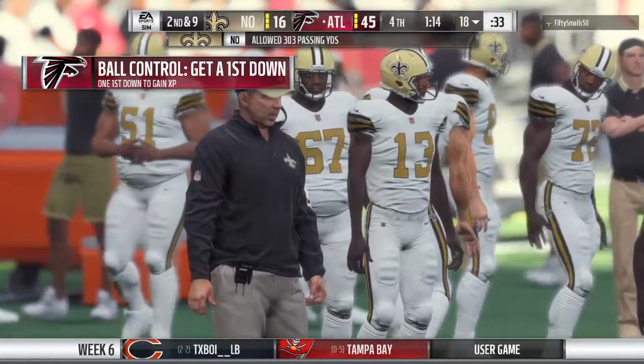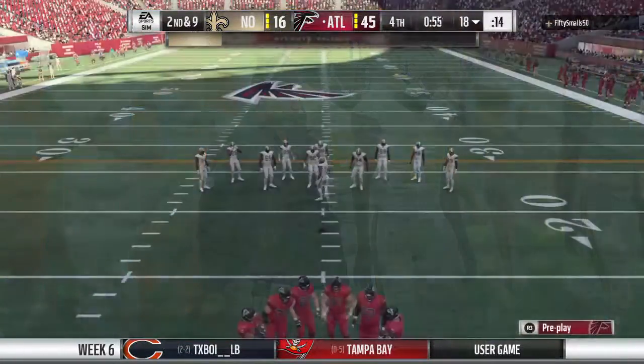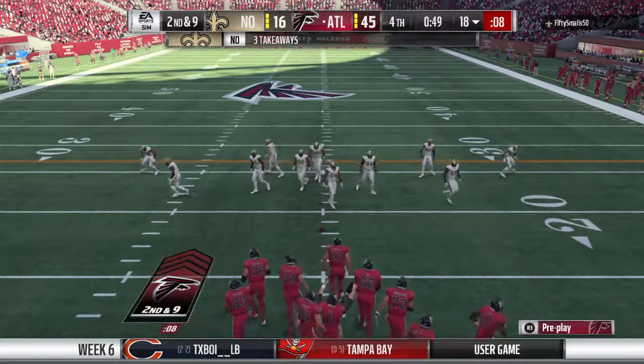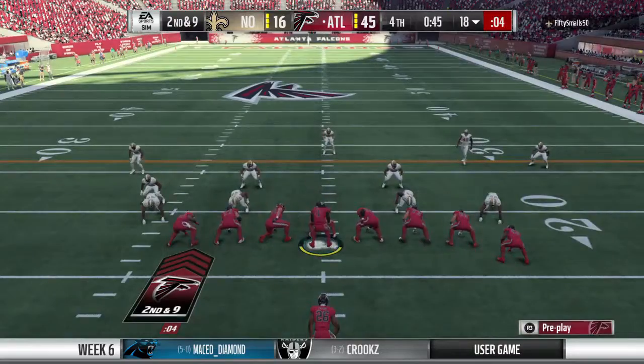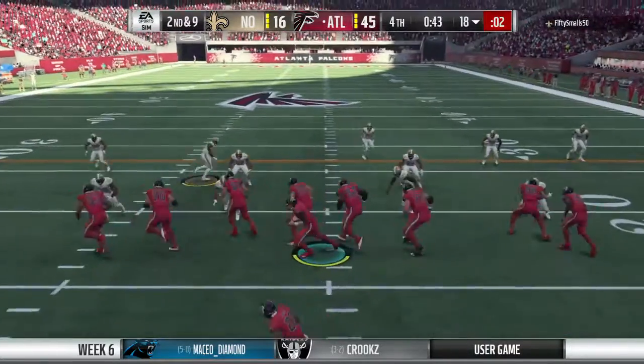Nice job by that defensive front there to hold him to a short gain on first down. Well played, I must say. Yeah, only getting 1 yard. There was no room to run. Hurry up, back 99, Philly. Here we go.